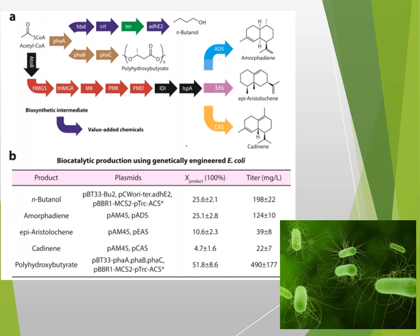This acetyl-CoA compound is then transferred to a secondary colony of genetically engineered E. coli bacteria. These bacteria have had plasmids implanted into them that allow for the biosynthetic production of multiple value-added chemicals, such as listed in the chart here: butanol, which is an example of hydrocarbons such as ethanol that could be produced by these systems; polyhydroxybutyrate, which is actually a biodegradable plastic; and the other three, amorphadiene, epi-aristolochene, and caryophyllene, are actually isoprenoid compounds that maintain pharmaceutical potential.